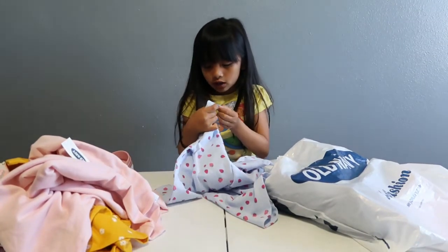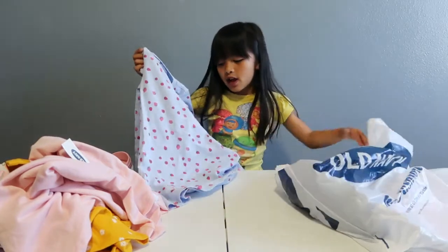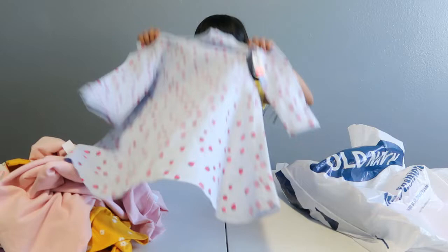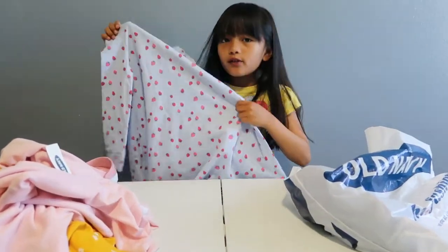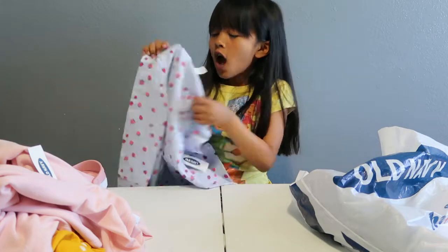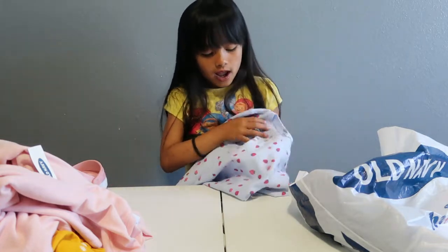And I am a size 5. And I really like this one, because if you guys don't know this, I really love strawberries. I'm like a really strawberry girl. And the thing I like about it is it's kind of like a baby blue, but kind of mixed with a navy blue.